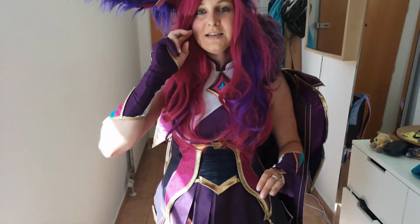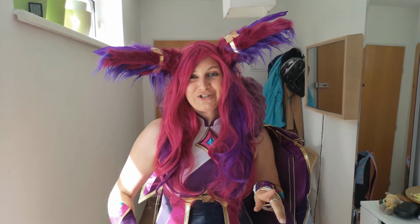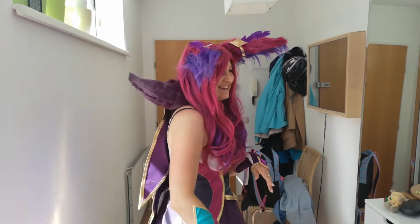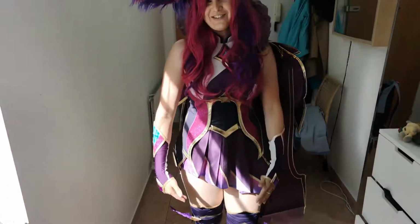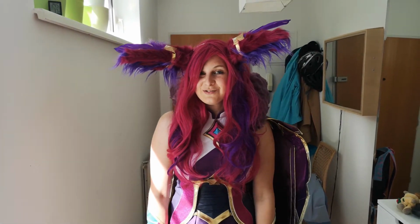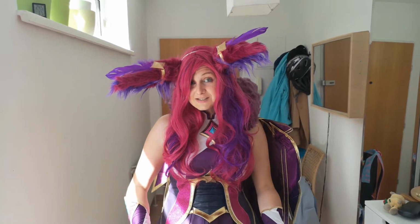The next thing is that this dress is actually really, really short. So if I stand like this, you can see half of my booty looking out. So it's really short. I need to wear something underneath if I go like this to cons.